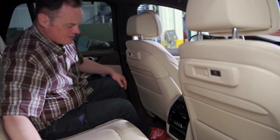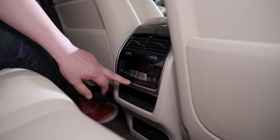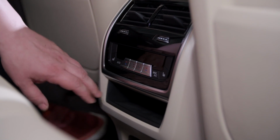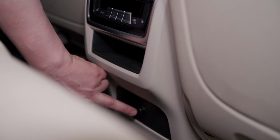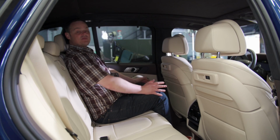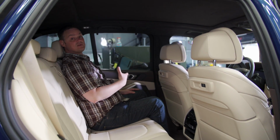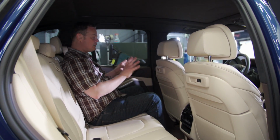In the center console here, we have separate heating and cooling controls, and we know from our experience yesterday, they work very nicely indeed. Slightly further down, a nice storage area, and then at the bottom, a 12-volt charge point. Always handy to have one of those. So let's talk about the seats. They are really very comfortable, and they should be. Look at my headspace here. Not cavernous, but more than enough. I feel very comfortable back here and I could spend a long time.